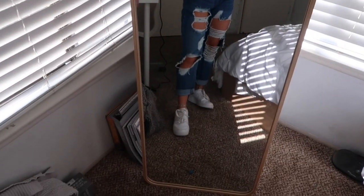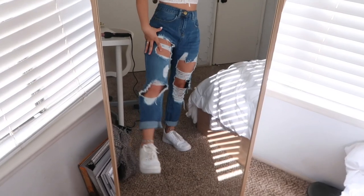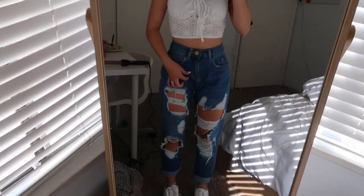Okay, here is today's fit. I think this is super, super cute. I'm gonna take this off just to explain it. So this shirt is from Zaful. It's like my favorite thing ever. Like I mentioned earlier, I'll link it down below. These jeans are from Boohoo. They look a little bit weird in the front, but they're still super cute. And then I'm wearing my Air Force Ones.